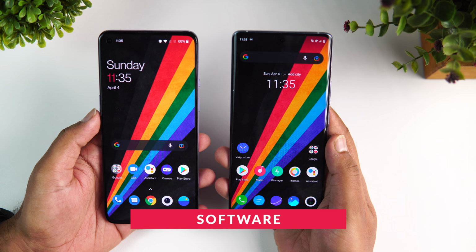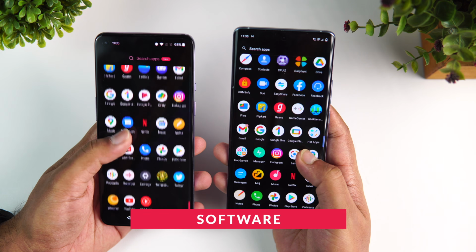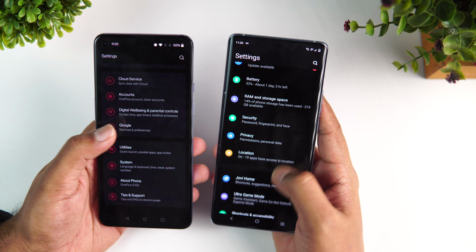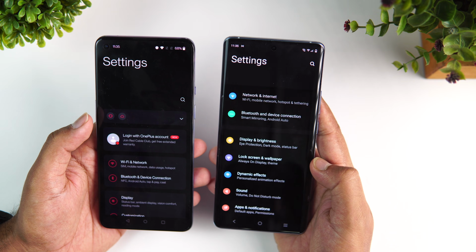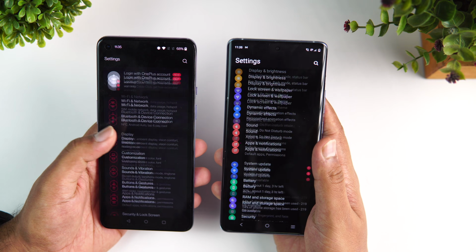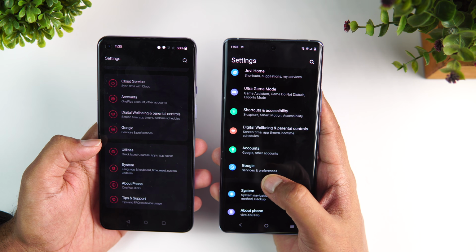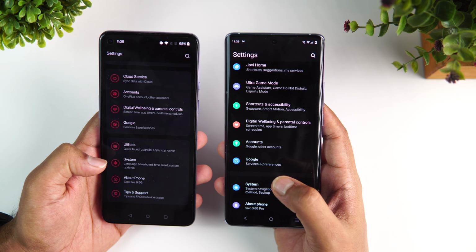Next, moving on to the software. So both the devices have Android 11 out of the box. Now let's just go to the about phone and see. So you can see that both are Android 11. Now the difference here is that OnePlus 9 has Oxygen OS, while it's Funtouch OS on the Vivo X60 Pro. Now if you ask me which of these is better, definitely I would go with the OnePlus Oxygen OS, because that has been more refined and one of the most loved UIs on Android.